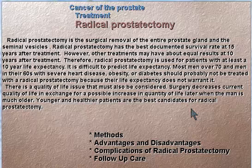Prostatectomy. Radical prostatectomy is the surgical removal of the entire prostate gland and the seminal vesicles. Radical prostatectomy has the best documented survival rate at 15 years after treatment. However, other treatments may have about equal results at 10 years after treatment. Therefore, radical prostatectomy is used for patients with at least a 10-year life expectancy.